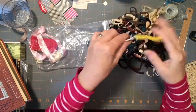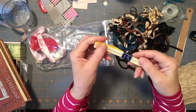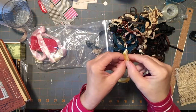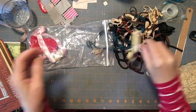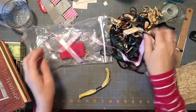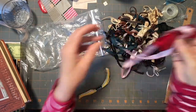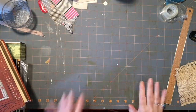Shoelaces. This is for gift ties. I don't know what this is made out of, but I will not take it out of the package. I will put it in a journal as is. And I think there were a couple of those. And some more ribbon. And yeah, that's what I got in that package, which we'll just put aside for now.